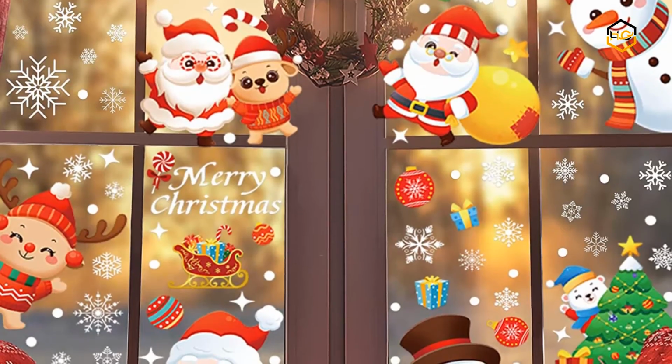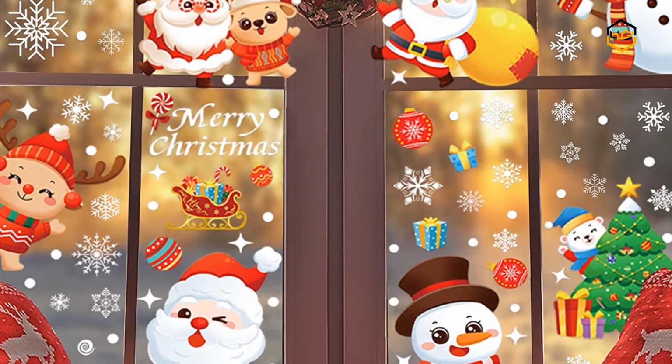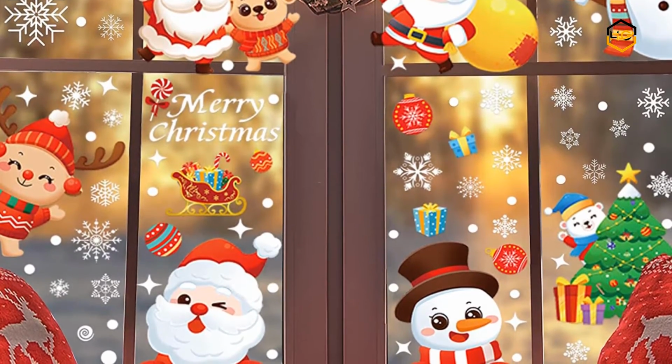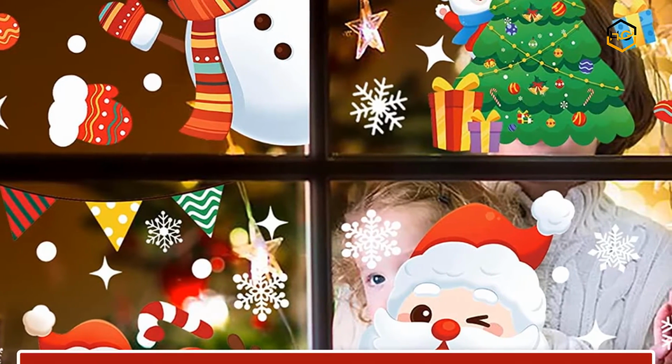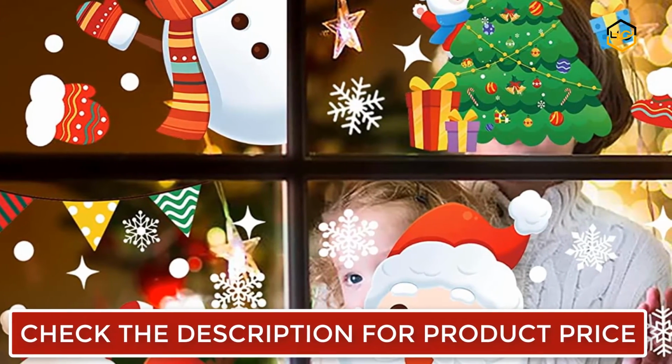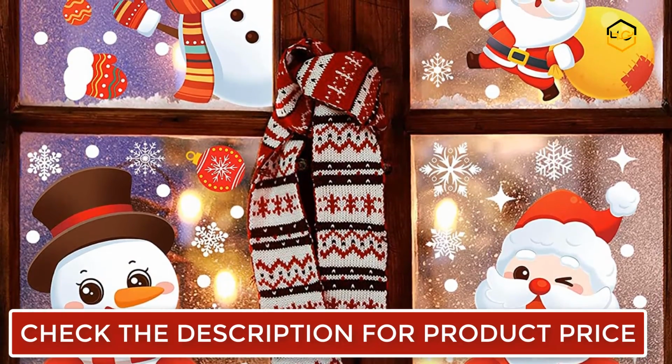At number 5 we have Lycan Christmas Decoration. These Christmas window clings will satisfy your various needs for decorating your family for Christmas. They will brighten any window inside and out this holiday season. And the children will love these cute little Christmas clings for windows very much. These window clings have double side patterns.